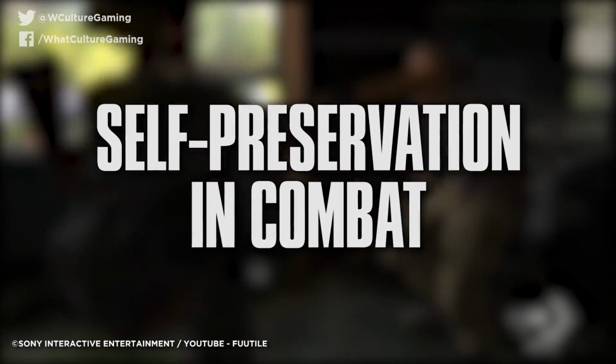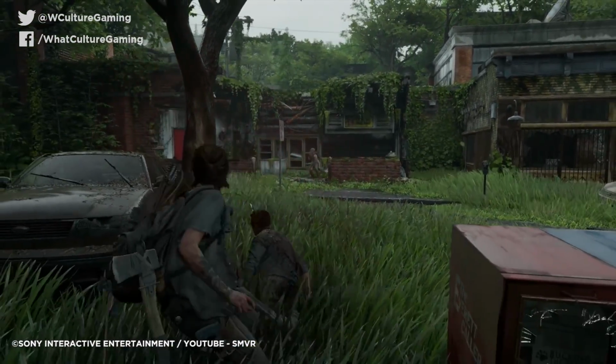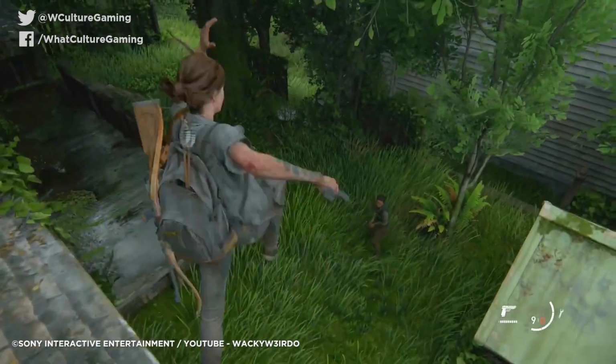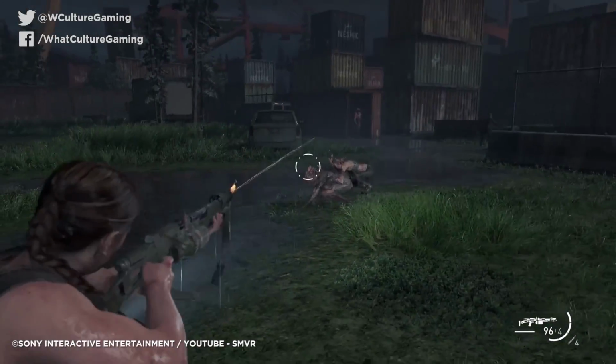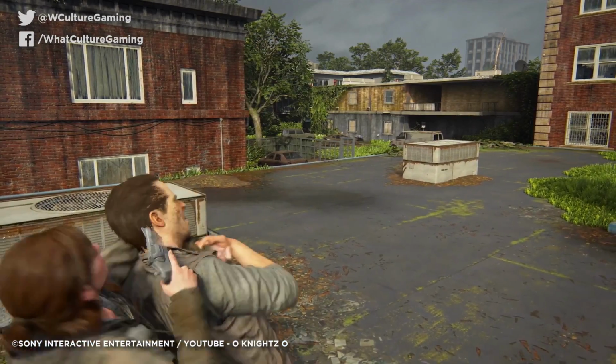Number 9. Self-preservation in combat. This is a more general one, but the way enemies react to you shooting, stabbing, murdering, exploding, and setting fire to them has an almost creepy attention to detail. While some of these features have already been covered in reviews, for instance the way enemies will shout out the names of their fallen comrades, there are a couple smaller ones that are context specific.